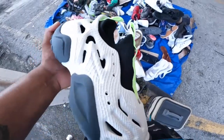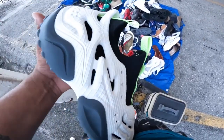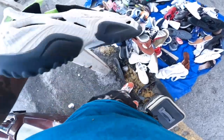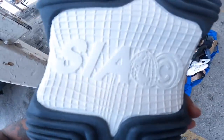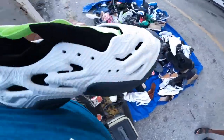What's going on, guys? So we're digging through this pile of shoes, man. Check out these. I don't know what this is. It's made with really good quality, super stiff, like spongy material. It's got like a sock liner. Never know what you're gonna find in a pile of shoes, man. And they're only $12. That's the brand right there. All right, we're gonna have to cop these, man. Quality is really, really good.